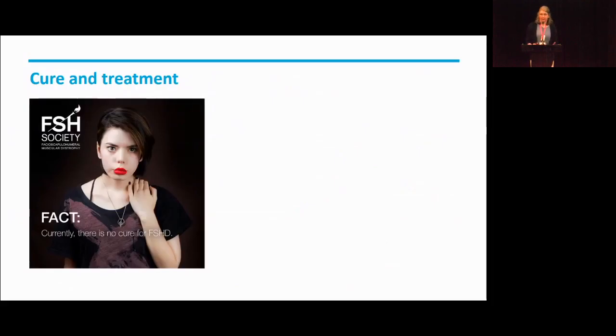And I don't know whether this FSHD patient, it's a photo which was online for a long time, is also here today. If not, well, maybe online, but come and talk to me, because I think it's very nice that you contributed to the photographs on the website. And this is about a cure.